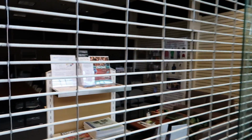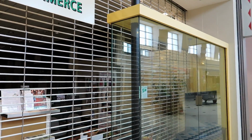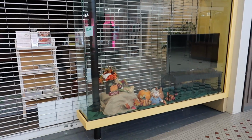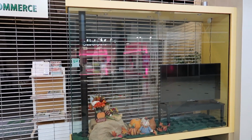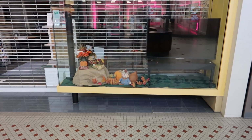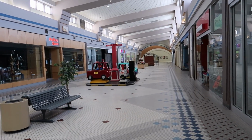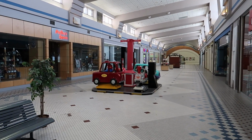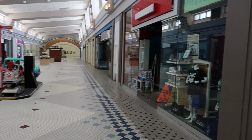So this was a Babbage's or EB Games that has these little box displays in the front? I see these all over. I want to say it was either Software Etc. or EB Games or Babbage's, one of those. Please let me know in the comments. So in this wing, there is nothing open except for the Party City on the end, and that's because that opens to the front.